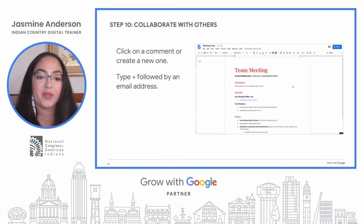Here's the great trick that makes collaboration much easier. If you add a comment for someone else, type the plus sign and then their email address. Google Docs will send an email to that person with your comment and a link to the document. So if I want my coworkers to fill in the agenda before the meeting, I can add a comment, add a plus sign and their email address. If you want, you can choose to assign the comment to your teammate so that they see it as an action item.